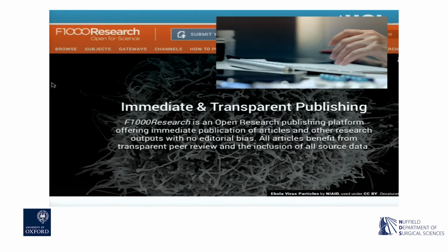They then do a light touch screen. Light touch in the sense that it's got to look like a good paper in the way that it's structured. It's got to be written properly. There's got to be no major ethical issues that are obvious. And assuming it passes the light touch screen, which is done by a large team of professionals who do this all the time, it's then put immediately online and sent for referees.